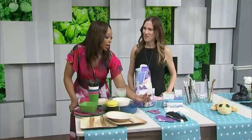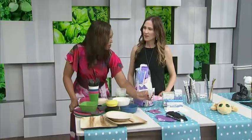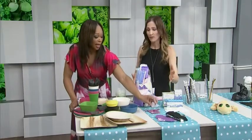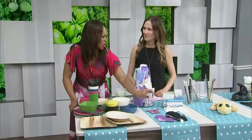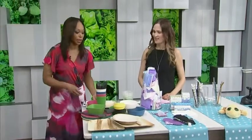Or this, is this a Diva cup? That's a Diva cup, yeah. Okay, so this is reusable. You use it again and again. Can you use it forever? You can use it for a very long time. All great options that you can use. I used to think this was so crazy. I heard about it probably half a decade ago, and I thought, who would ever? Now this is one of the most popular things, because people care about the environment. These things are important.